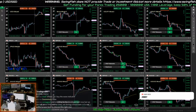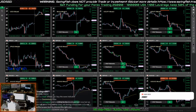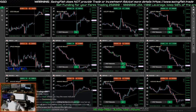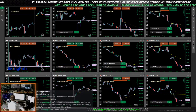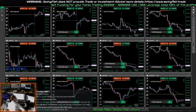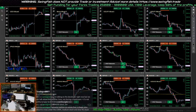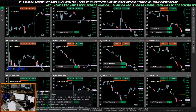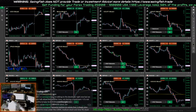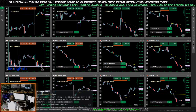You cannot make the razor-sharp type entries I do, but if you know that there is some offset, it's still tradable. I have the same problem with indices, as an example. I cannot make these sharp entries like I can on Aussie yen or something like that, or the Australian dollar directly.